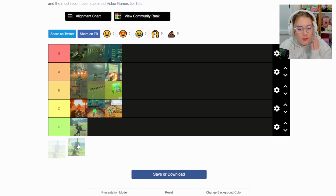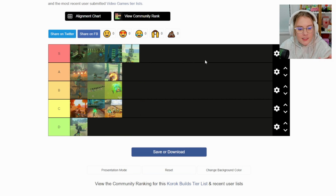I mean, for the build alone, a multi-stage rocket, I want to put it in S. Did it torture Korok? It would have eventually if it made it to space. For the build alone, I'm going to have to give that S tier.